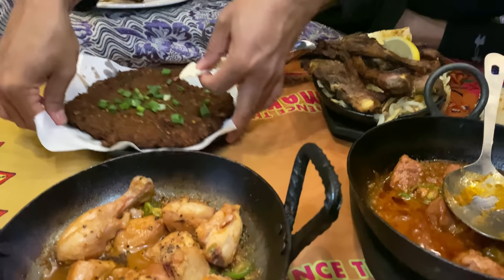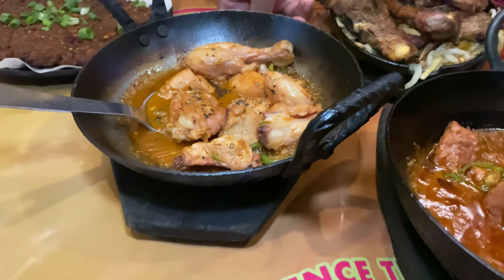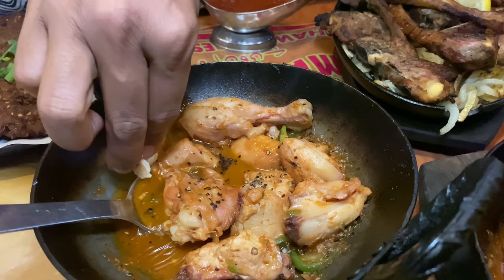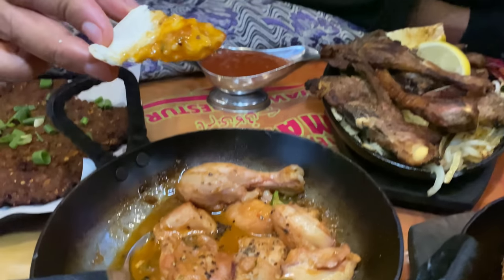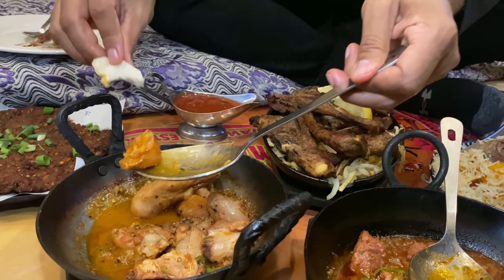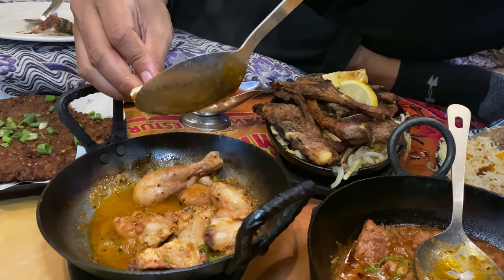I know the gravy is about similar, but I'm going to try the gravy on its own. Because this gravy, you can just dip your naan bread and eat it all day. Oh wow, this food is getting better and better, subhanallah. Try a bit of the chicken.